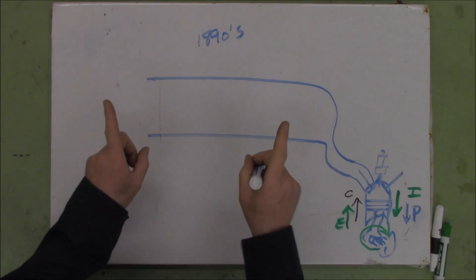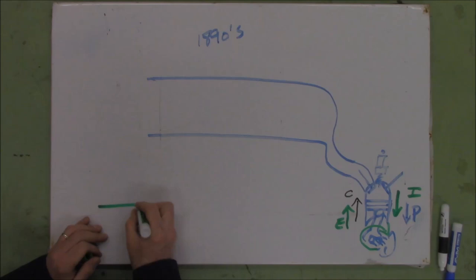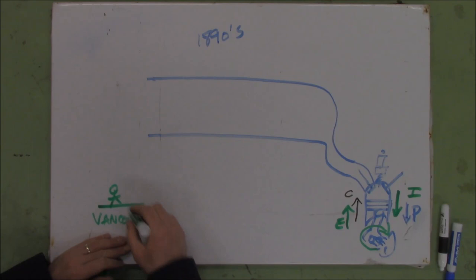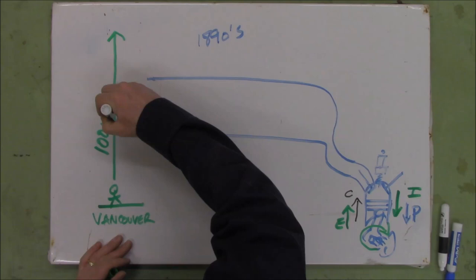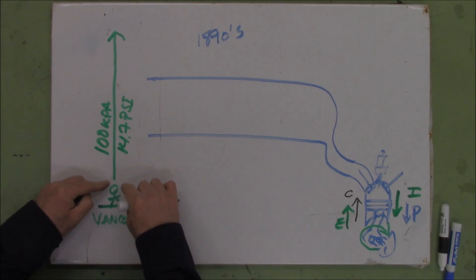However, if you've ever driven your car in Vancouver, you'll find your car has a whole lot more power in Vancouver than it does here. Reason being is this. Here we are, Vancouver. So down here in Vancouver, I'm here, and above me is all of atmosphere. At sea level, you're looking at 100 kilopascals of atmospheric pressure. For you Americans, this would be 14.7 pounds per square inch. So on top of me, for every square inch of my body, I have 14.7 pounds pushing down on me.